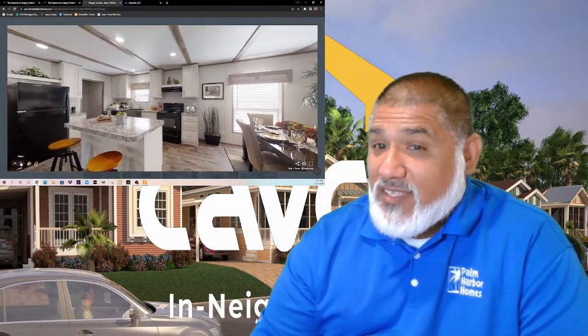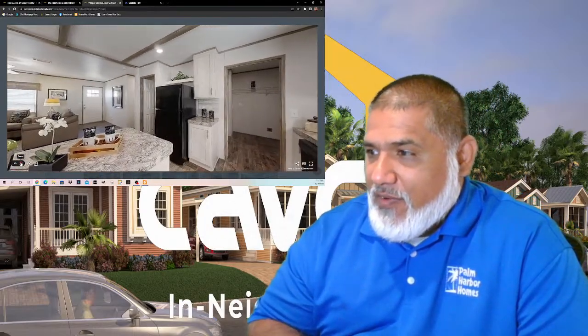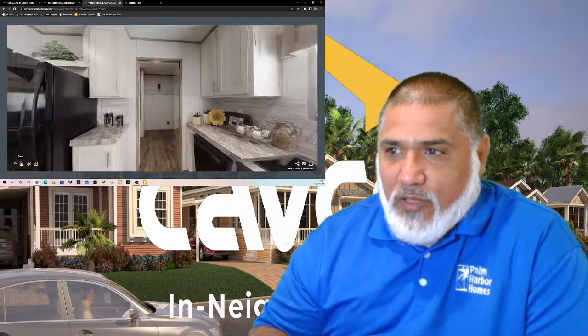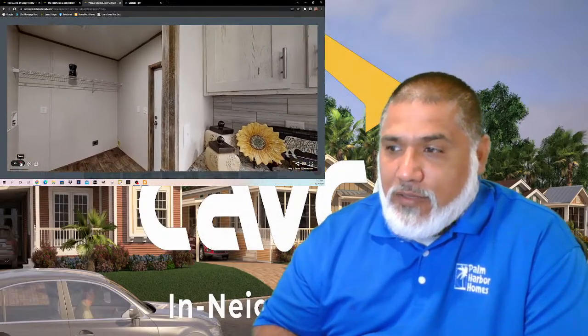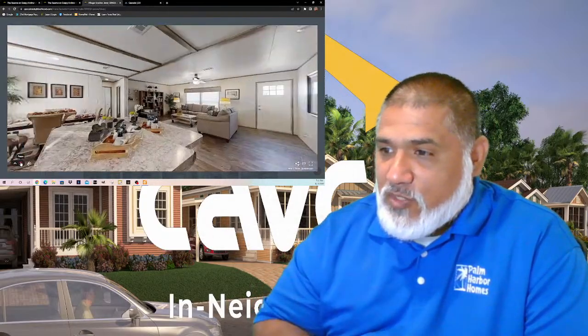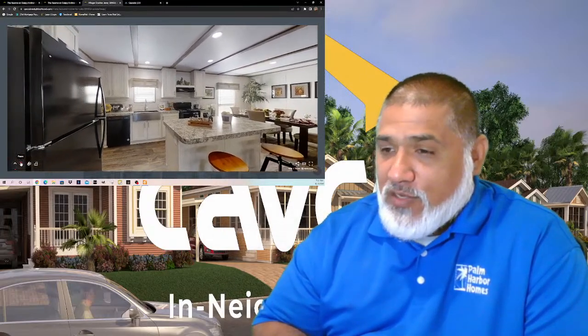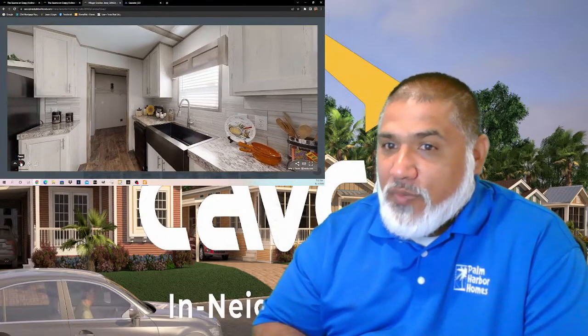That pantry is enormous, guys. It's freaking awesome. If I remember correctly, we're about to see too. This also has an area for a freezer spot as well. So all those people that like to eat a lot of meat and need to store it, this house is definitely built to do that. Also, if you do a lot of canned goods, that pantry is enormous.